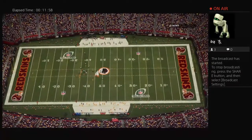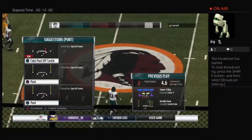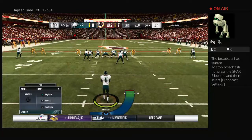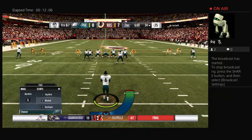Back live with Charles Davis. I'm Brandon Gaudin. It's the Eagles with the ball here to begin quarter number 2, but likely not for long as they're in punt formation to kick it away.